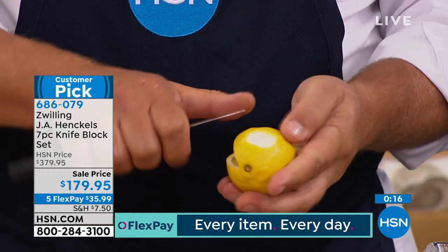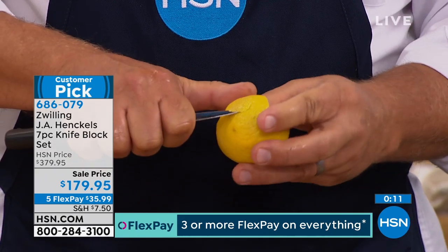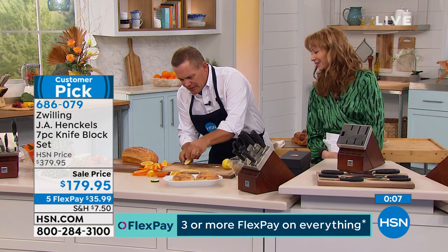This little paring knife too, for paring, peeling, slicing, dicing. For doing some of your decorating, for garnishes. I just did something quick here, okay? But, you know, by the way, here, I got to do this.